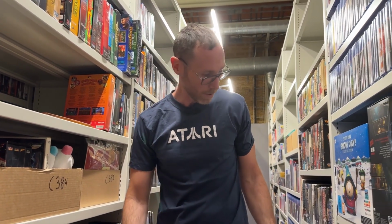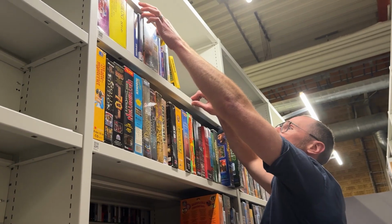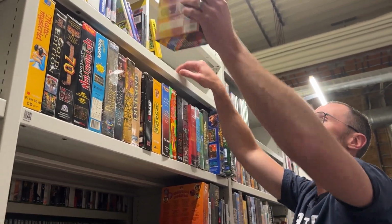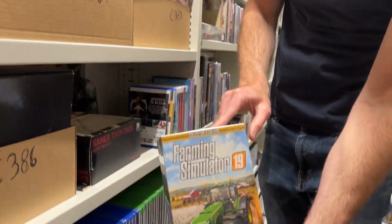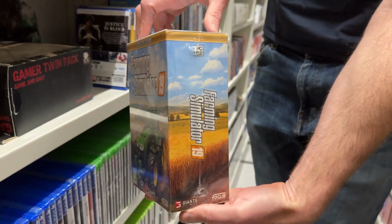So yeah, did I miss anything? There are so many things. Many people like the farming simulators. For me, it's very unusual to actually see a box. Yeah, it's a very big box as well.